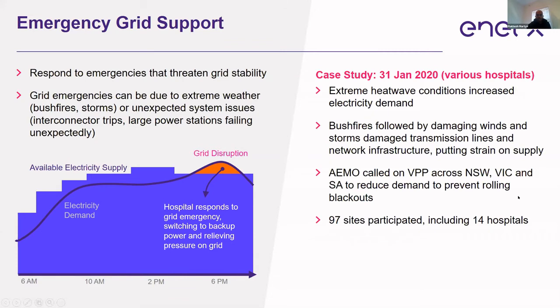So if this is an issue that is going to come about, then the market operator does need to call upon demand-side resources to reduce their grid import and help to redress that balance. And again, we go back to the 31st of January 2020. I showed you that chart earlier on with one hospital providing that impact. There were actually several hospitals that provided their positive impact to the grid.